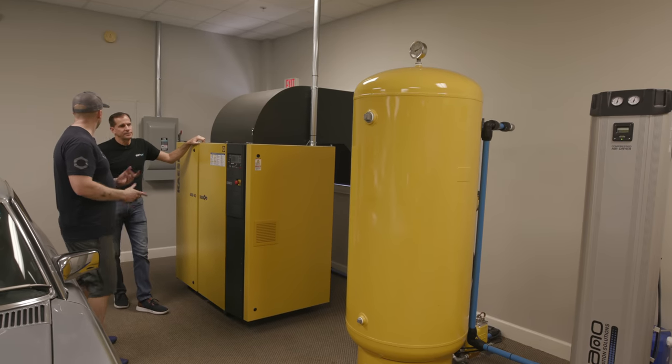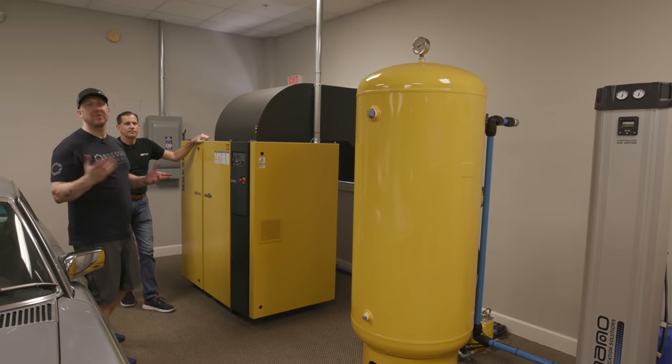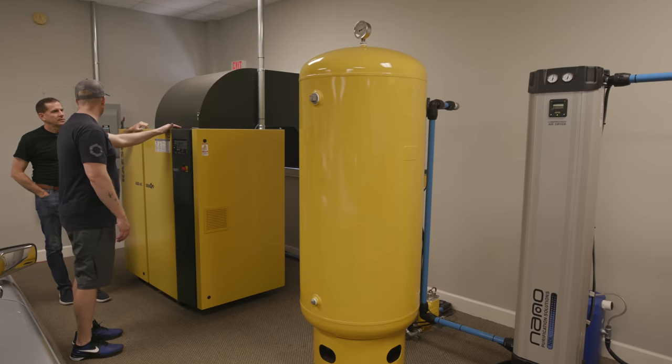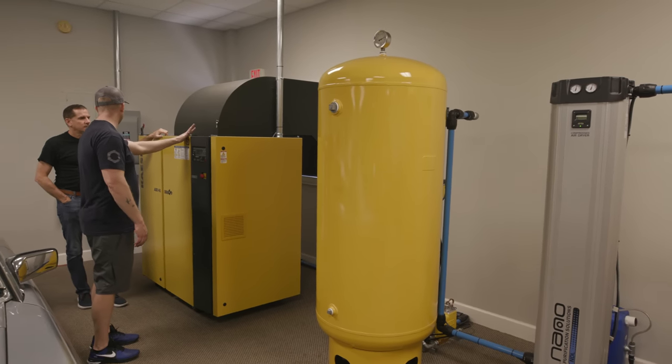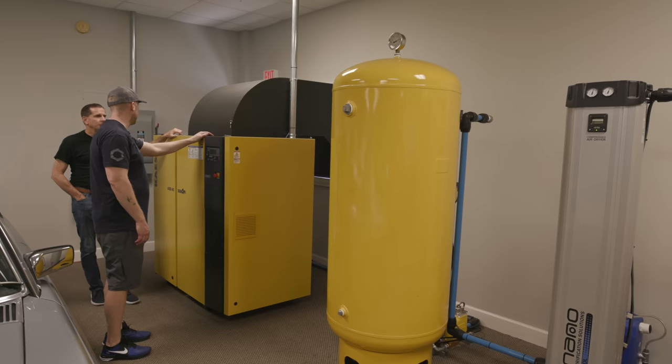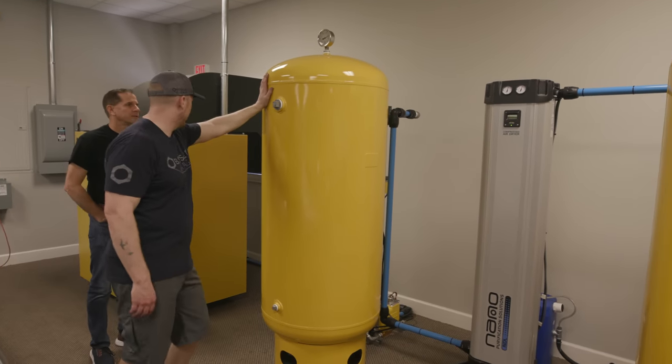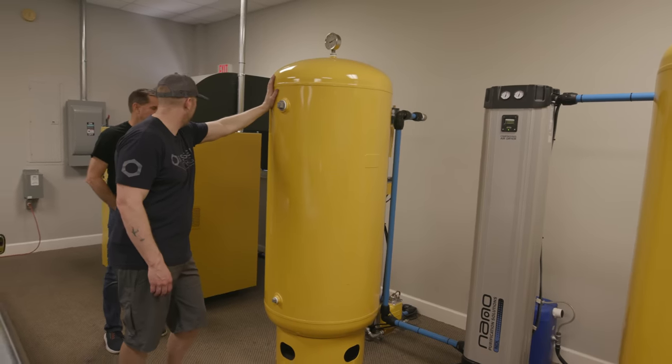There's no questions we can't answer. So we can get you all this stuff if you want to do this or set up a business. But $40,000, 3-phase, 40 horse, a Kaeser compressor, rotary screw, which goes to a wet tank. Correct. So this is a 250-gallon wet tank.